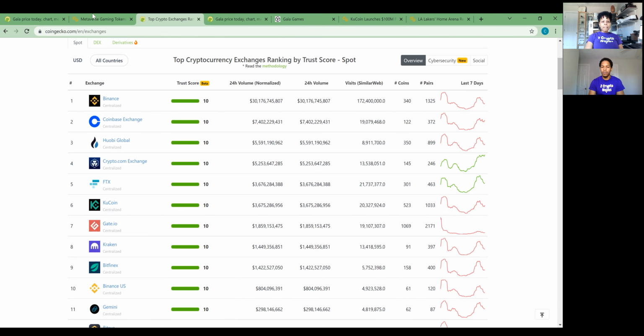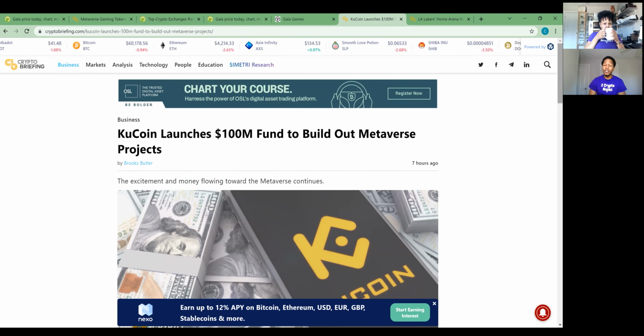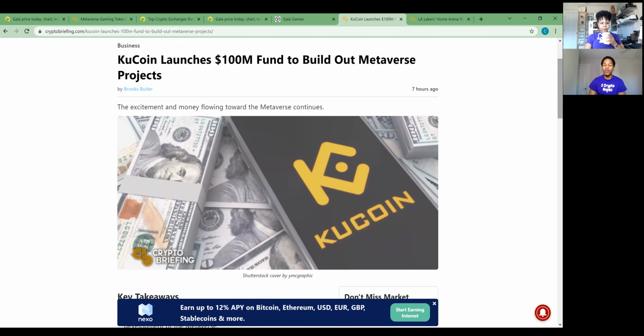And KuCoin is also launching a $100 million fund to build out Metaverse projects. So as you see, businesses and projects are putting their money behind the metaverse. What do you think about that, Amir? 100 million. Stuff like this, because that just means that innovation is right around the corner for a lot of these gaming projects in the metaverse. So something like that, KuCoin, which is an exchange, is launching a $100 million fund to build out the metaverse.